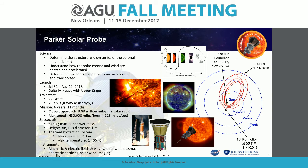Our launch is from Kennedy next year. Our launch window opens July 31st. It's a 20-day launch window. Obviously, it's a planetary launch window because we need to have Venus for our first flyby. And we're launching on a Delta IV Heavy with an upper stage.